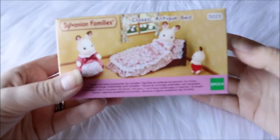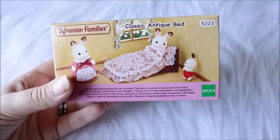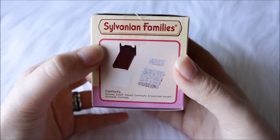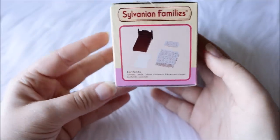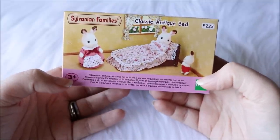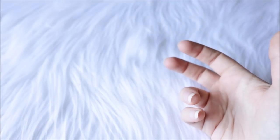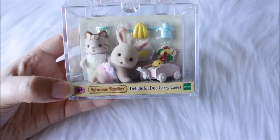The first thing that I have right here is this classic antique bed, which is of course a newer set. You can see it has the newer box, and it's a cute, smaller single bed with some bed sheets and such. I needed a more grown-up bed that isn't a twin size for some of my smaller rooms. You can get this one in most stores, and it costs £7.49. I've been thinking of picking this up for quite a while, which is why I bought it when I saw it.